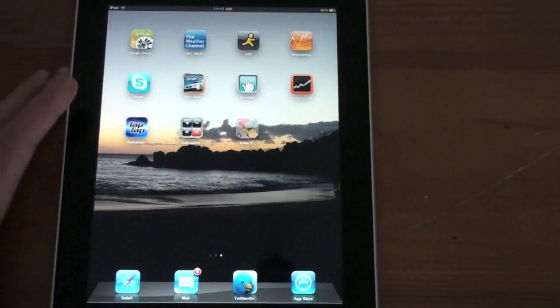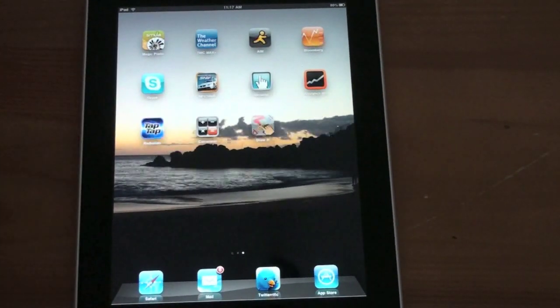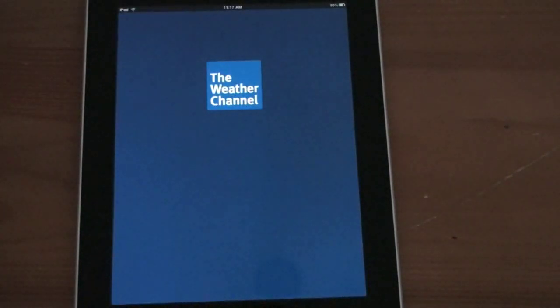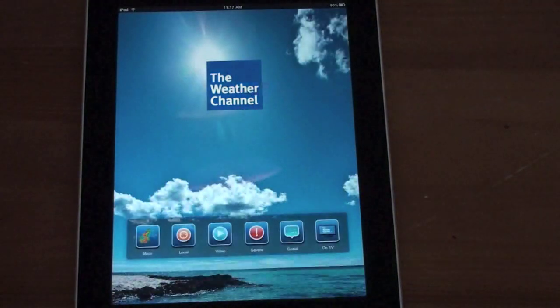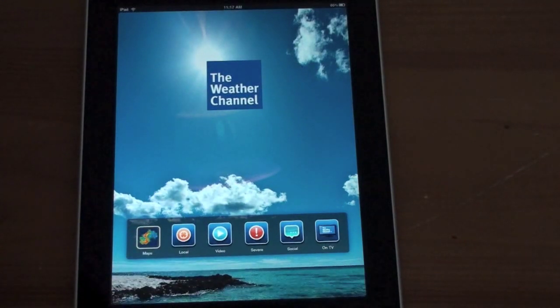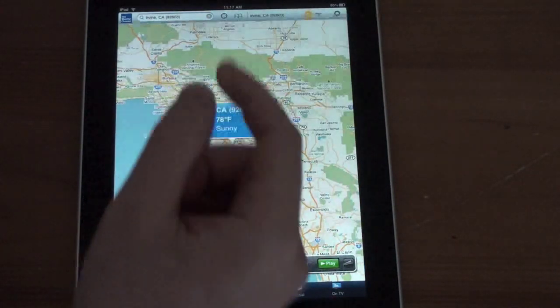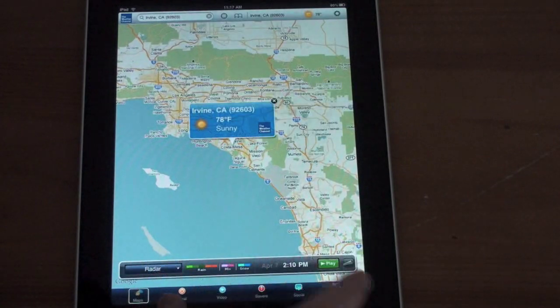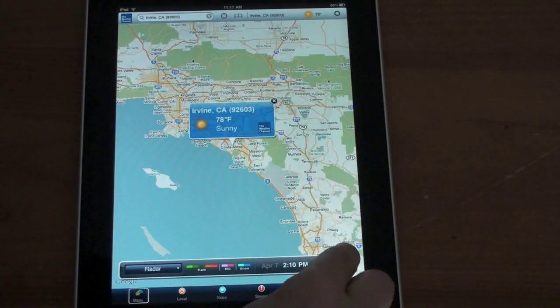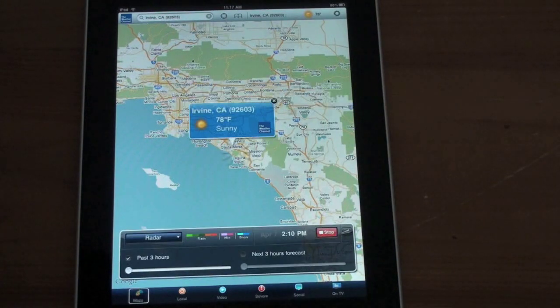The Weather Channel. One of the features that the iPad was missing that the iPhone or iPod Touch have is a weather app. So enter the free Weather Channel, which gives you just a ton of information. Let me show you what this looks like. It does take a little bit to launch. So you get a grid across the bottom. You can view maps, which show right here in Irvine, California at 78 degrees and sunny. It's actually a gorgeous day outside. You can get radar, you can see rain. Actually, you can even play some information about the weather, which is kind of neat. It's queuing it up. I'll show you what that looks like.